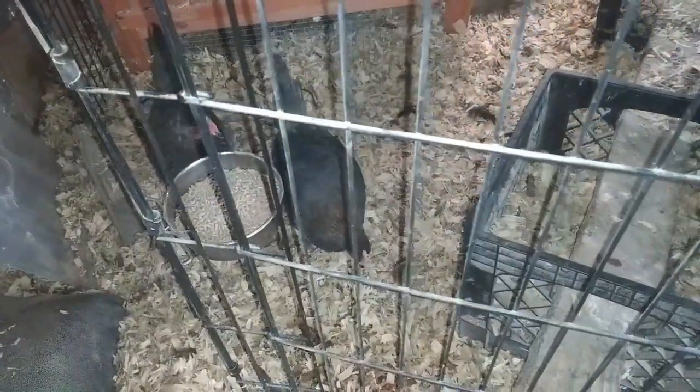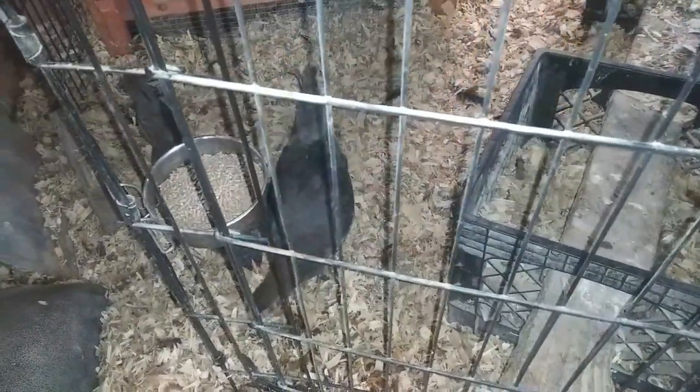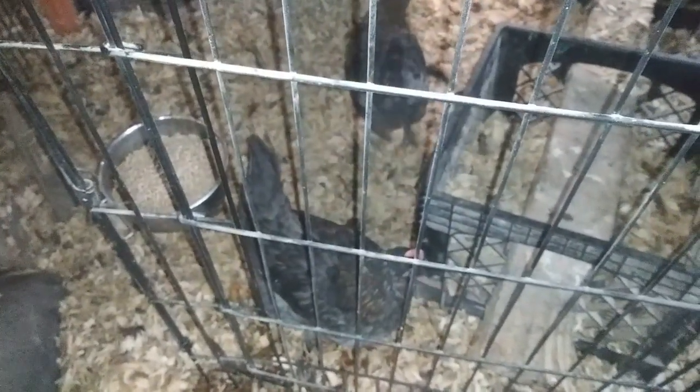I think they'll be okay. They've certainly got more room. They're just exploring, finding food right now. Hopefully they'll find their water very quickly. Yeah, it's pretty warm in here, surprisingly enough. Alrighty, I'm gonna go and check back on them later.